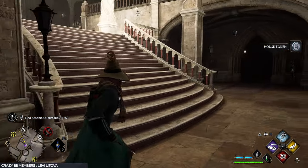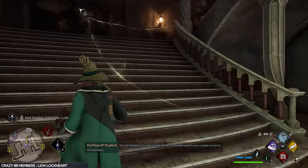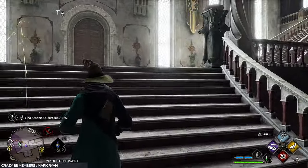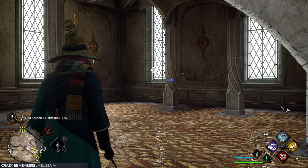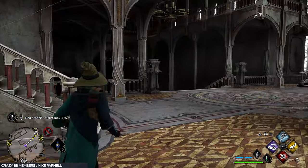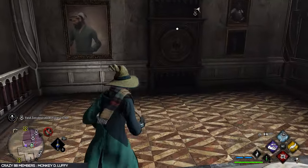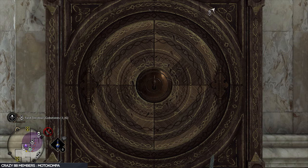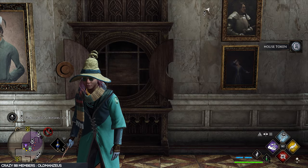The next key and house token are upstairs. Revelio. Go upstairs to activate the next Floo Flame. Also expect to get more owl mail at some point in the near future.